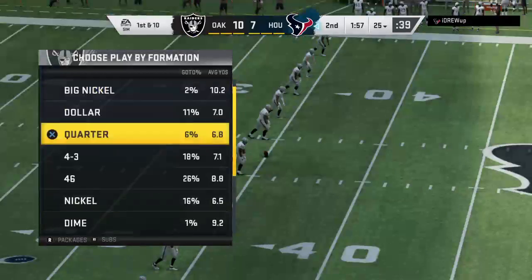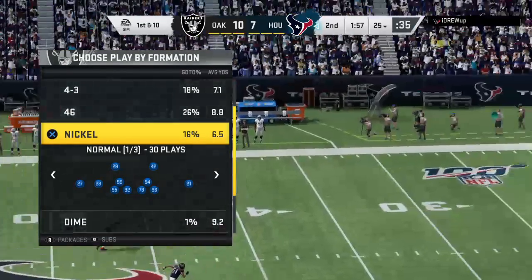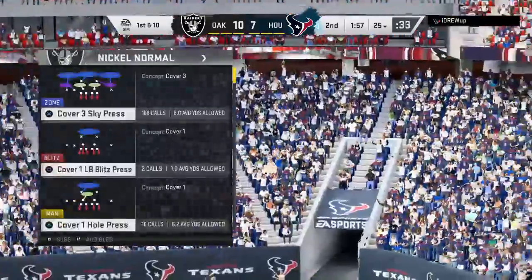The Texans take over at their own 25-yard line.